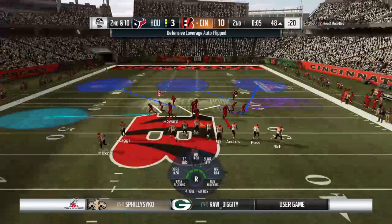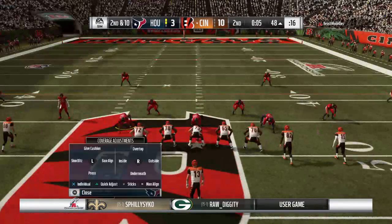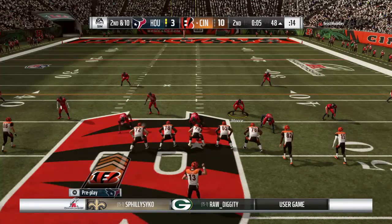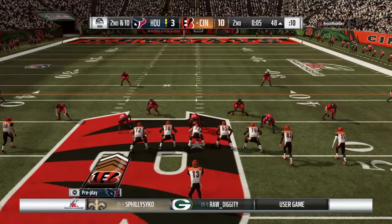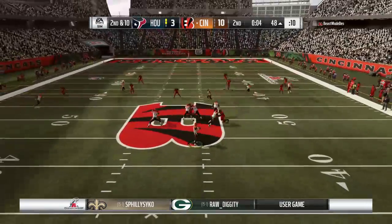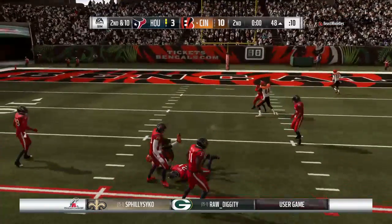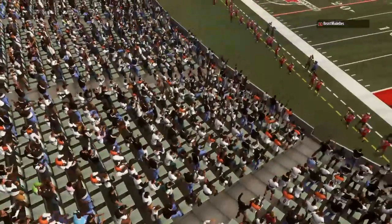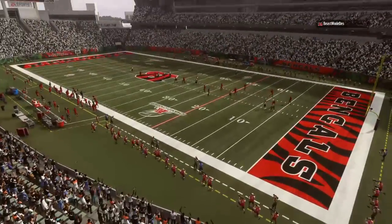After the incomplete pass, here now is 2nd and 10. Detroit! Gun! A final shot before break. Quinn. Got a man over the middle, and it's complete. And they'll wind up getting this one all the way down inside the 20.